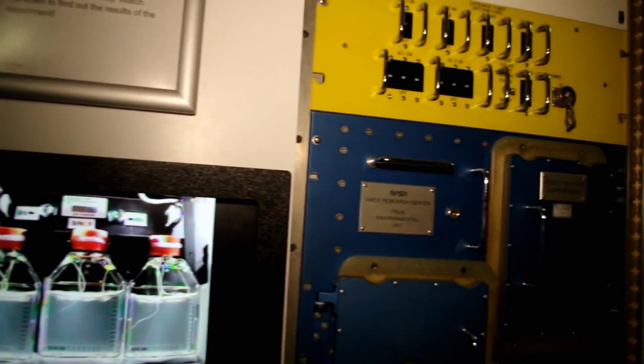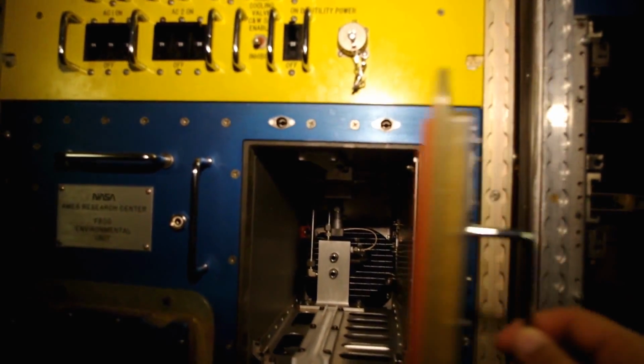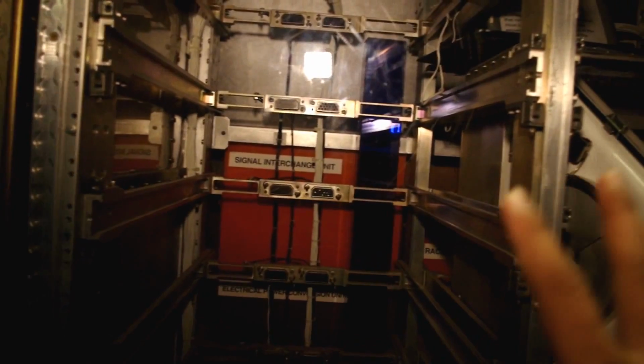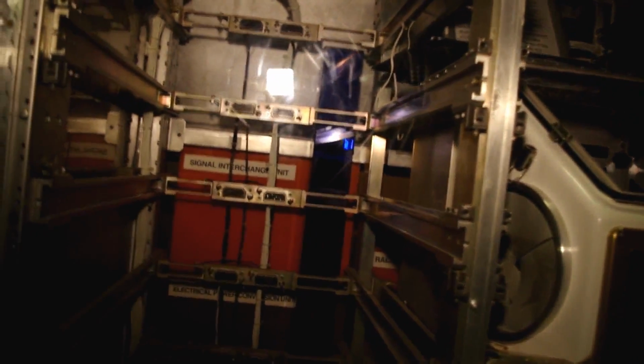Looks like they had frog compartments here. What? There are little frogs in here? How do frogs live? This is a controlled environment, so yes, it's possible. And this one piece here, what you see here, this is basically a rack for servers. So, computers, yeah, oh, that makes so much more sense.